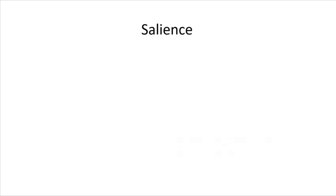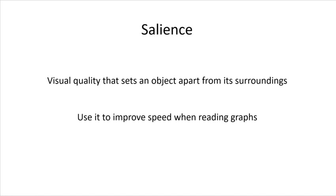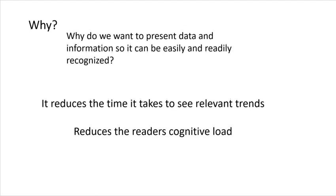The term salience. Salience is the visual quality that sets an object apart from its surroundings. Use it to improve speed when reading graphs and make it easier to differentiate graphical symbols. To make something stand out, make it different. We can move beyond text size and contrast and vary the object's primary visual feature using color, size, orientation. When you know how all this works, you can also avoid using it accidentally against yourself.